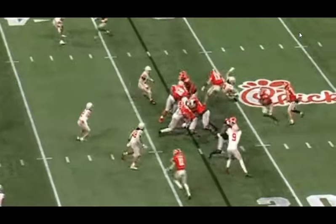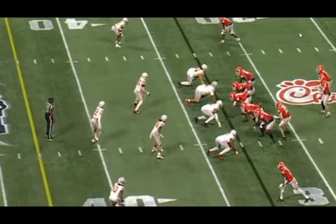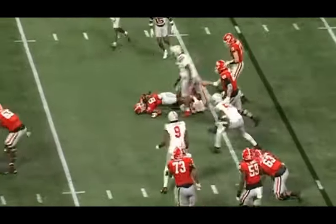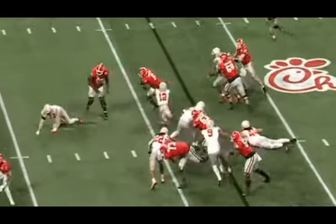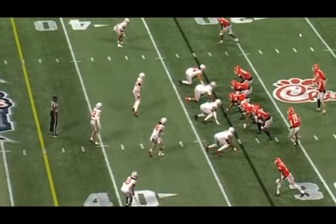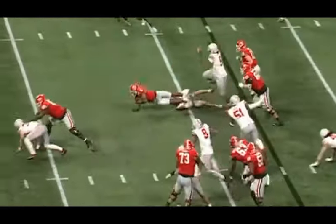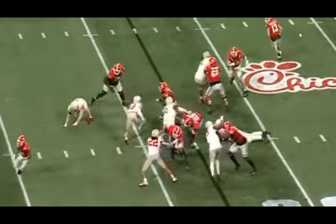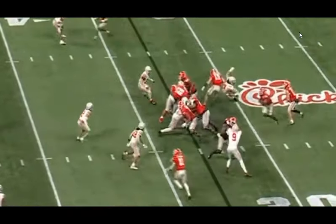Here's the chip, and then, whoo. I mean, look at the suddenness, right? And the violence with which this blow is thrown. I mean, when Mims gets his hands on guys, he does violent things. And I love the very end of this play, right? I love after he deposits him on the ground, this part, right? This here, keeps staying after him at the end. He's got a little bit of nasty. And I think that is something, man, that will benefit him tremendously at the NFL level.